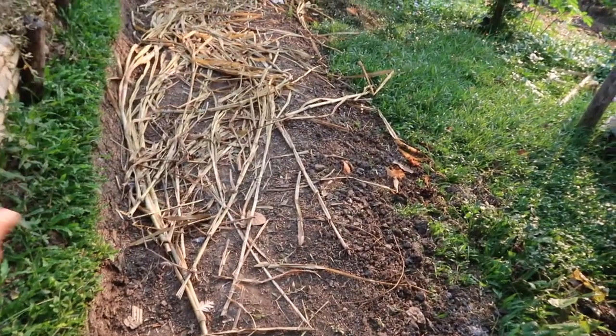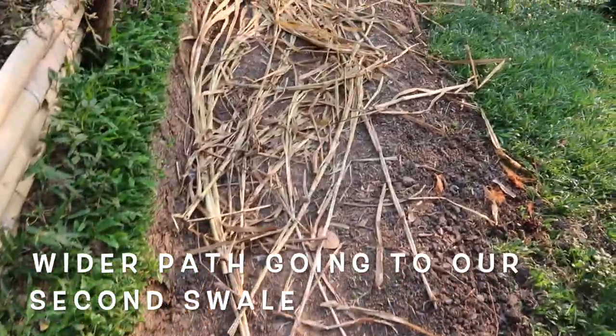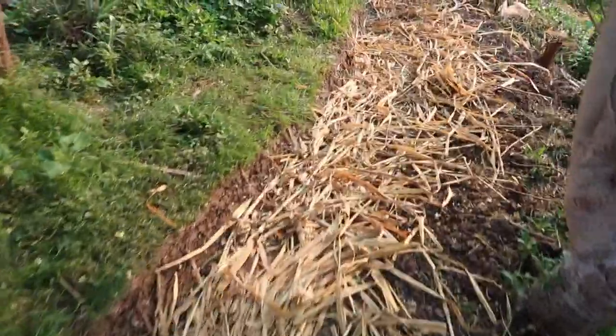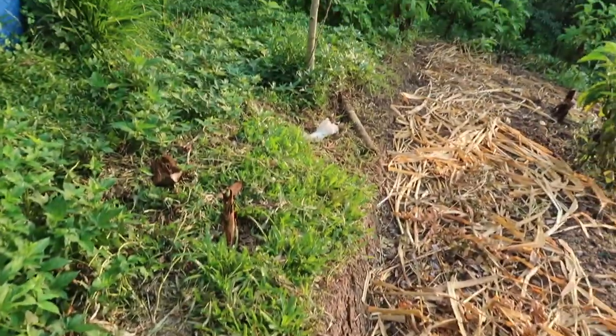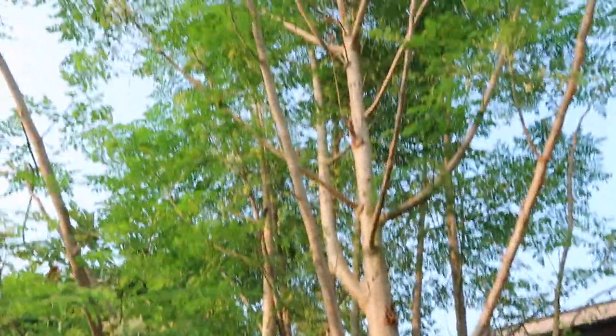Before, this path was just very steep, and now we decided to dig from this side, so it's more comfortable when you walk. It's not very steep and it's nice and easy now to walk through. We planted bananas here, so they will give us shade once they grow up. We also have two calamansi and malunggay, or moringa. It looks very healthy. And here, another moringa.